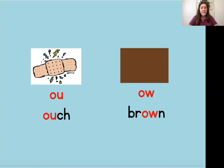The first pattern you see is OU. The vowel team OU is used to spell the ow sound. Our keyword to help us remember OU is ouch. Where do you hear the ow sound in the word ouch? Let's stretch out the sounds in the word ouch together. Ouch. I hear the ow sound at the beginning of the word. When you hear the ow sound at the beginning of the word, you use OU to spell it. Most of the time we use OU to spell the ow sound in the middle of a word.